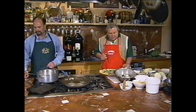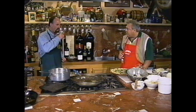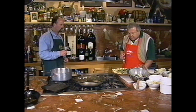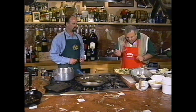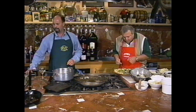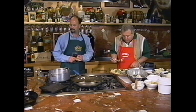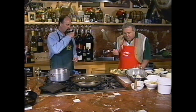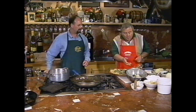Try it with the wine. Boy, it brings out the barrel oak flavor. Just jumps out. Very good. Let's try the red. Mmm. That's good. Those oysters. I love the oysters. From Taylor, up in Seattle. Way to go, Taylor.